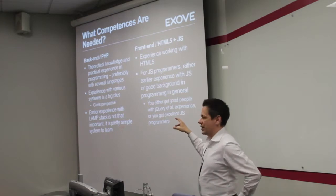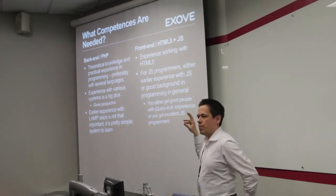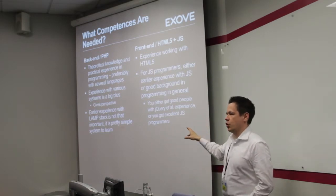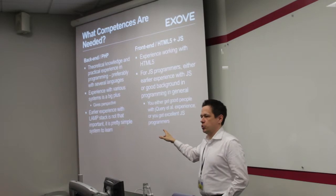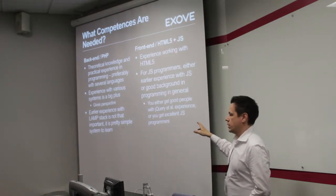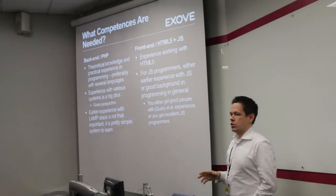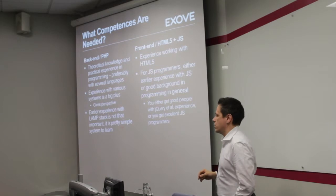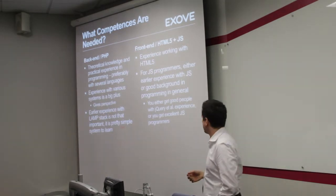Early experience with the LAMP stack is not really needed. Our best coder used to code in Java and C when he joined us. He learned PHP in 2 days, and then started to be productive. PHP is a really simple language. It's really, really simple compared to the others. The concepts there are not hard.